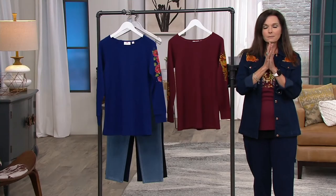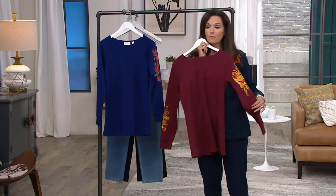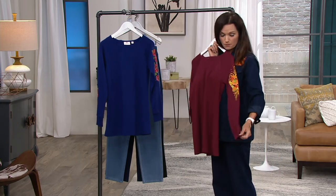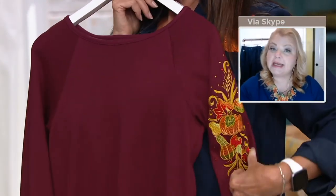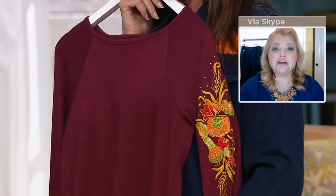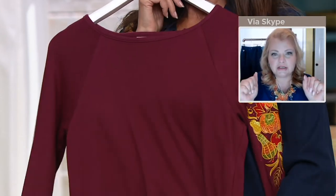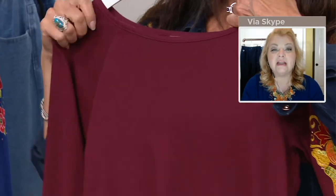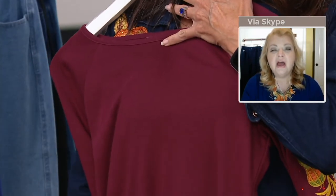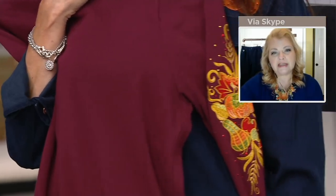All right, Miss Angel Smedley, tell us about this top that has been a very popular top. It's just time to bring some more new into the fold. That's right. So first of all, I want to say that this is a tunic. So for all of my ladies that have been asking for longer tops, this is a tunic. So I'll do my little tunic alert. Okay? This body is based on a best-selling item that we had many, many years ago. So we brought it back in a new way by adding that beautiful embroidery down the sleeves.